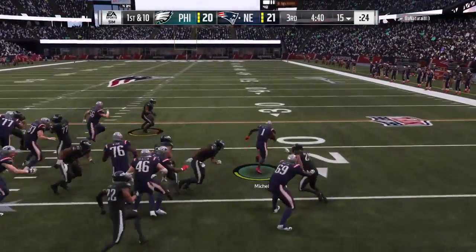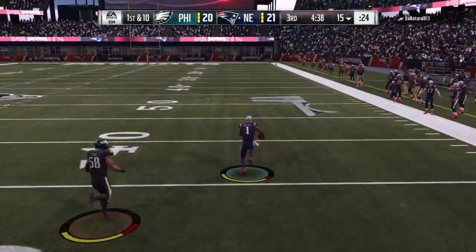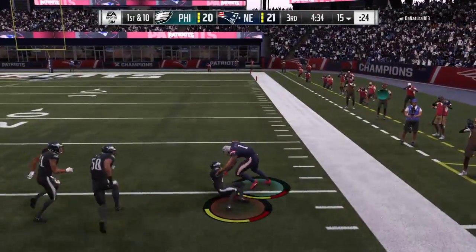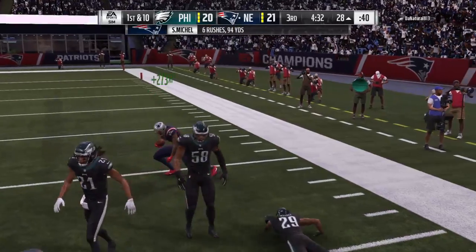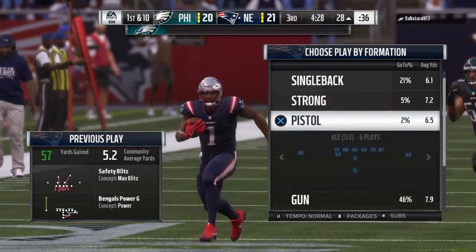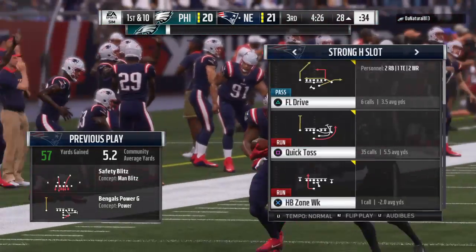They'll try to get this offense going with Michel finding room at the 30. And the cutback to the sideline. And down to the 28-yard line. A big-time run there by Sony Michel. 57 yards on the ground.